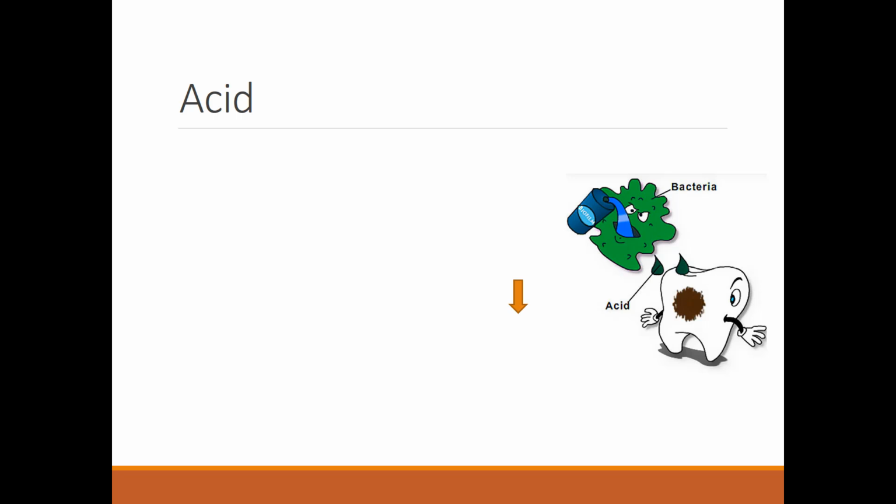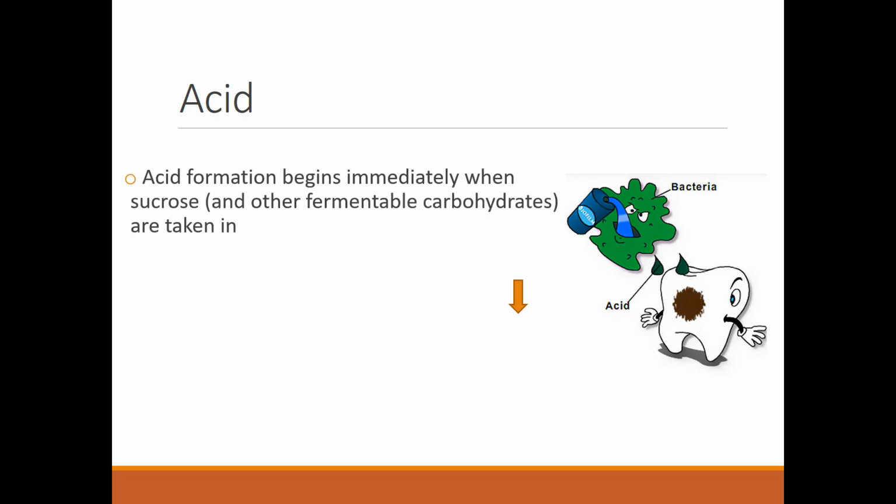So here's our acid, and acid is going to come into play every time we eat something that has sugar in it. So we know that fruits have sugar in them. We know that most breads and rice, crackers, chips, cookies, they all are going to end up being broken down into sugar. And that sugar immediately is going to cause an acid formation, meaning that the pH of the saliva will drop.